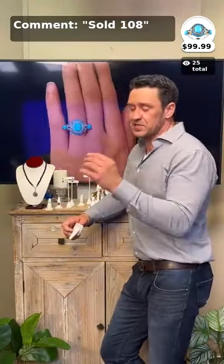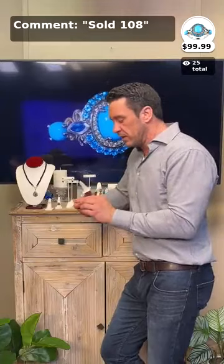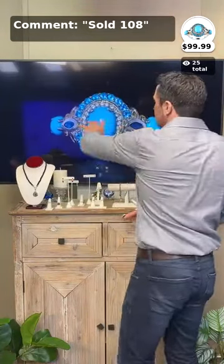It sets it off, and I think it's just so fantastic. This is such a cool looking ring. You've got a nice finished under gallery here too, and these beautiful round buttons on either side, which really give it a big real estate fingerprint, no pun intended.